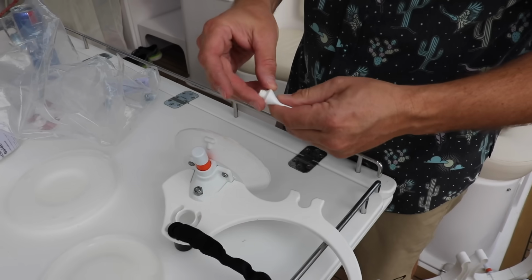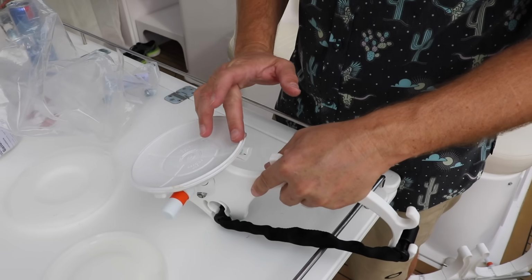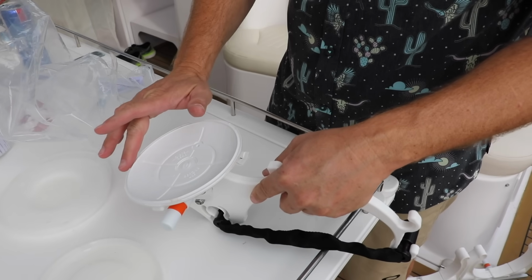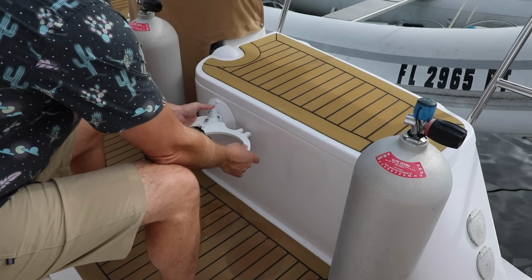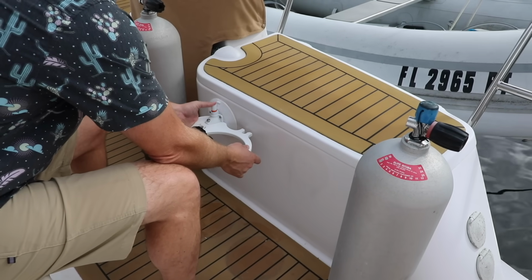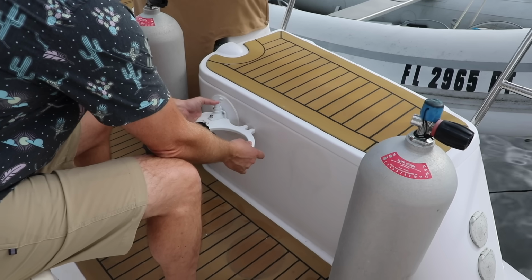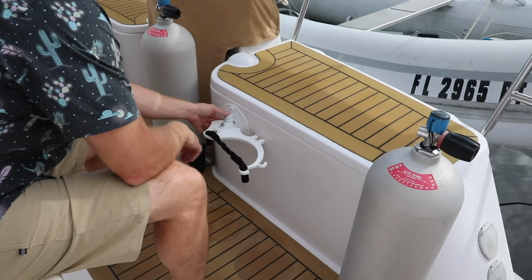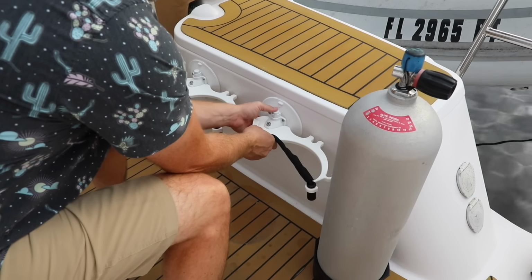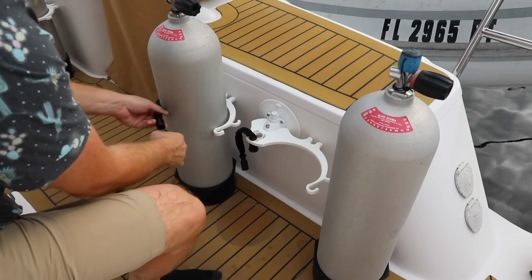Then you want to take a little bit of lubricant and put it on the seal. Found a good little spot. Push the plunger. They have really great suction at first, and it did get worse with time. It's pretty annoying, but as long as you keep up with re-securing it, they seem to do the job. Just put the tank on there.